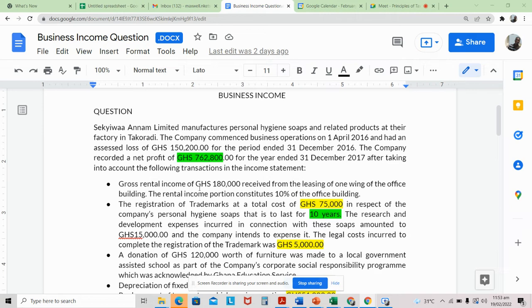1. Gross rental income of 180,000 received from the leasing of one wing of the office building. The rental income portion constitutes 10% of the office building. The registration of trademarks at a total cost of 75,000 in respect of the company personal hygiene soaps that is to last for 10 years. The research and development expenses incurred in connection with these soaps amounted to 15,000 and the company intends to expense it. The legal cost incurred to complete the registration of the trademark was 5,000.